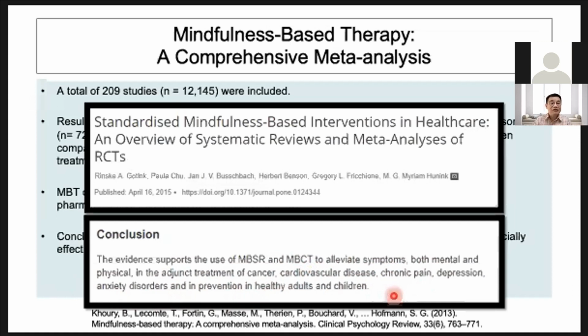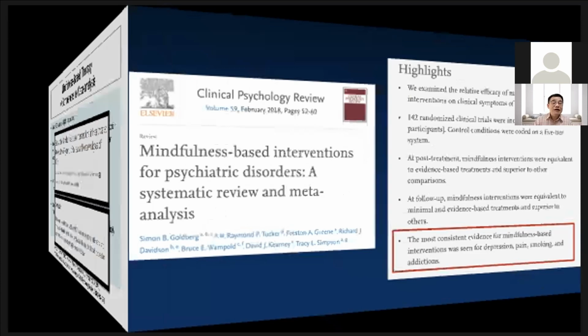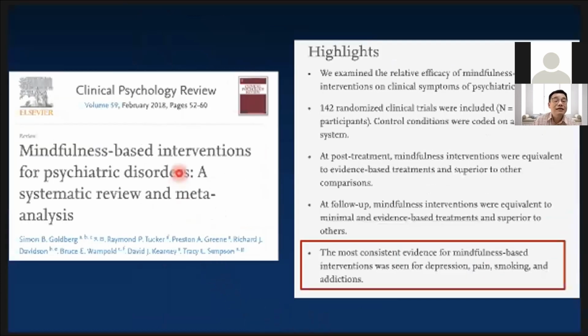So there are lots of scientific studies. One more recent, this study came out in just 2018, another scientific review. It shows that mindfulness interventions are useful for psychiatric disorders. And the authors of this scientific paper showed that the most consistent evidence for mindfulness-based intervention was seen for people with depression, pain, smoking, and addiction. So lots and lots of scientific studies.